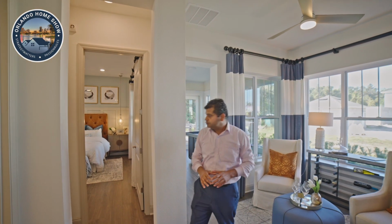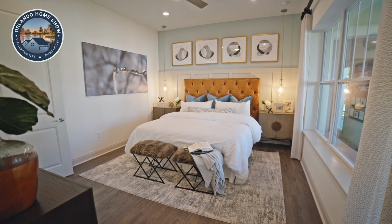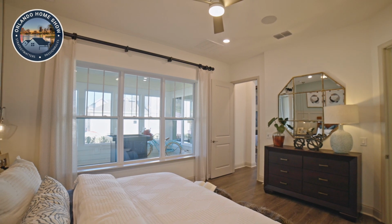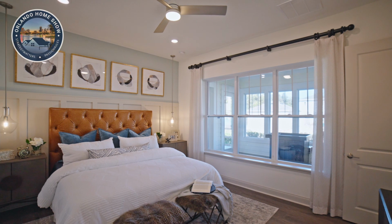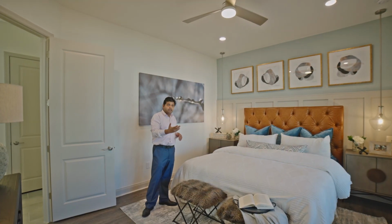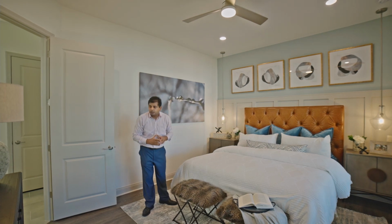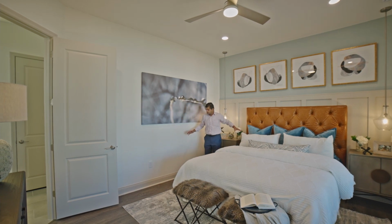So let me actually take you around to the master. As you go through these doors, look at the size again, with the extra lights and a nice big window. In this case, you obviously have the lanai, so you're seeing the covered lanai area. But if you decide on the other option, you'll still be able to see it, but it's just going to be something that you can screen probably after close. I hope I haven't lost you, but look at all the space that you get right over here.